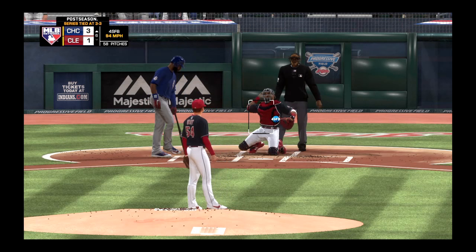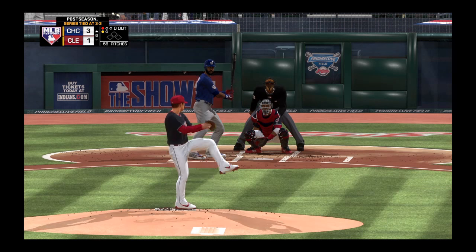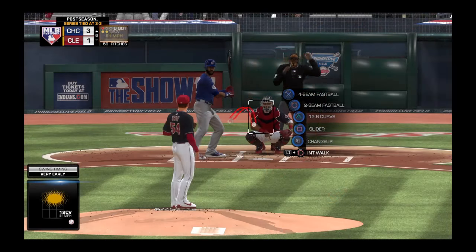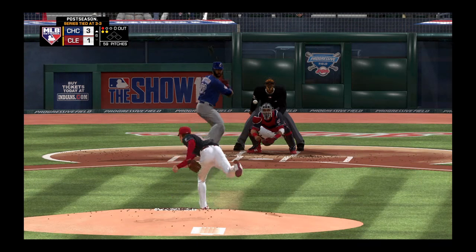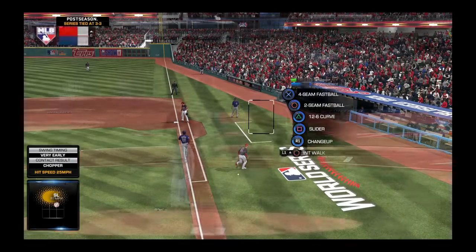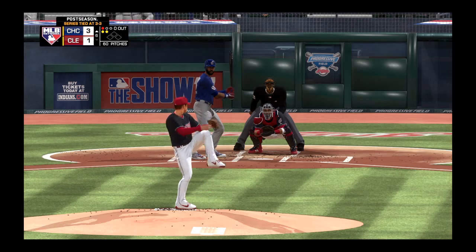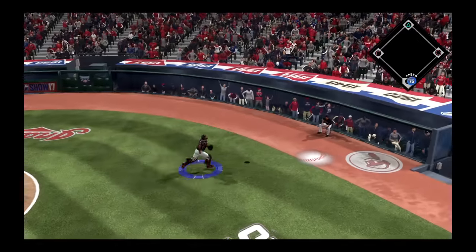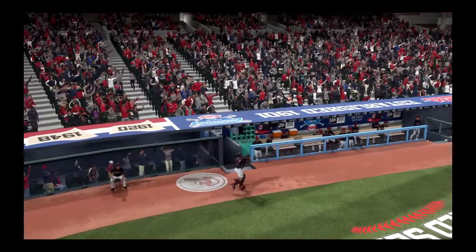1-1. Oh, they have him looking awfully confused up there right now. It's 1-2. Now that's a good curveball. That's the old 12 to 6, from midnight to 6 a.m., and he's doing it all day. And here's a ball hit in the air. And he'll lunge forward to make the catch for the first out.